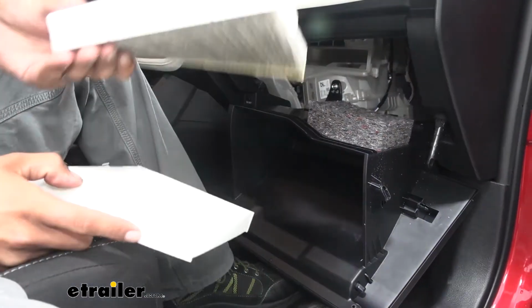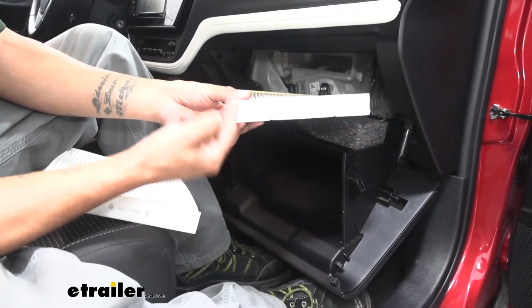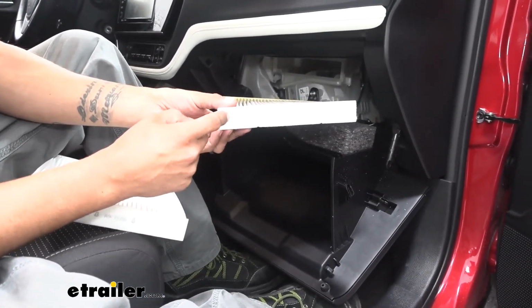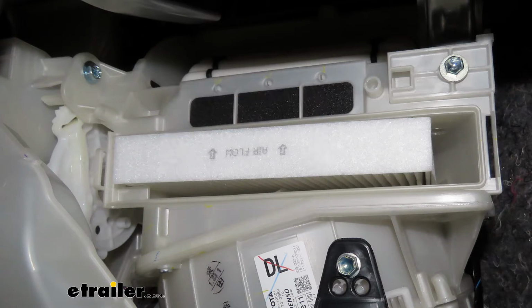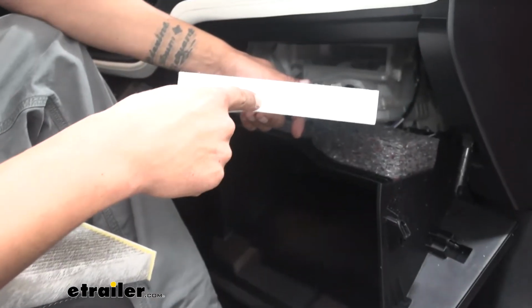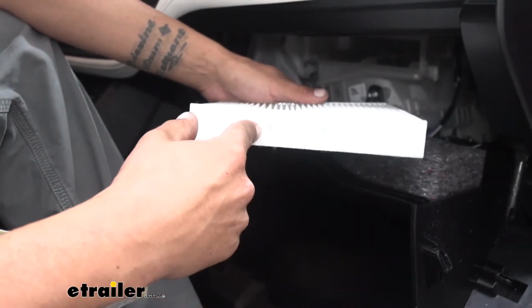But one thing I do want to mention is on our original filter, you can see that it's going to say up with an arrow. That's going to be the airflow direction. We want to make sure we pay attention to that. So when we grab our new air filter, we can see it does have arrows, so we want to make sure the airflow arrows are pointing in the same direction they were when we took it out.